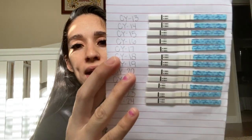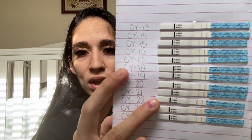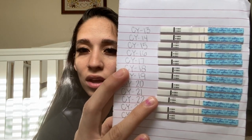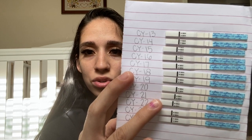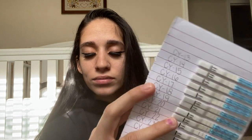Those test strips, I use them daily, and you can tell when I ovulate right here, cycle day 22. It got dark, so I knew I was leading up to my ovulation. You know what I mean? Like the other ones, there's a smiley face. I'm like, okay, so am I on like 2 days before, or am I on the day of? I don't know. Didn't like that.